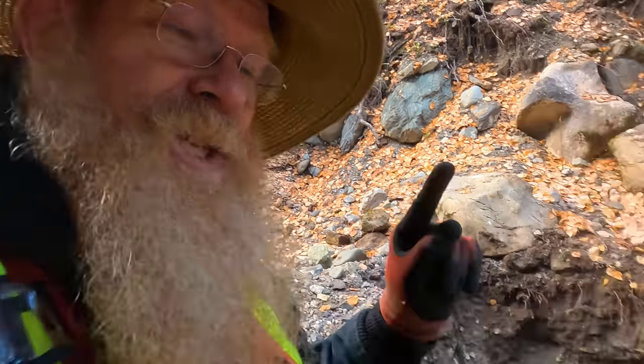Okay, first indications of the clay bedrock right here. Okay, I've been digging a long time. I thought it was closer, but there is the clay. Once we're on the clay, we can follow it. If it goes down, we go down. If it goes up, we go up. We just keep following the bedrock.